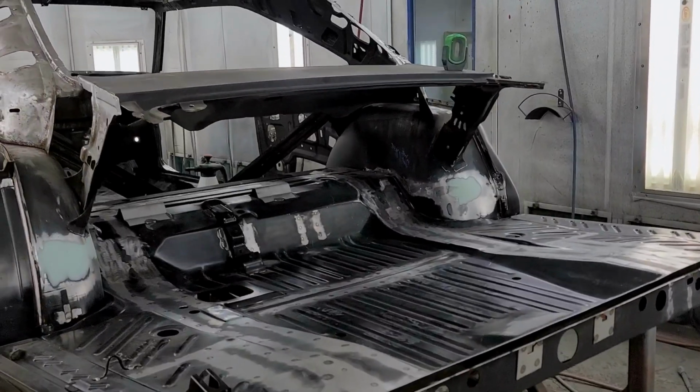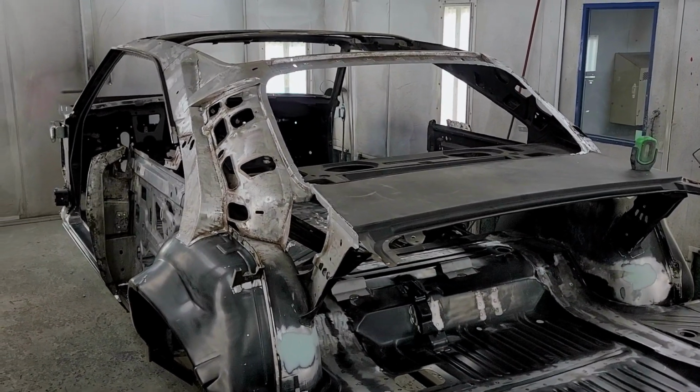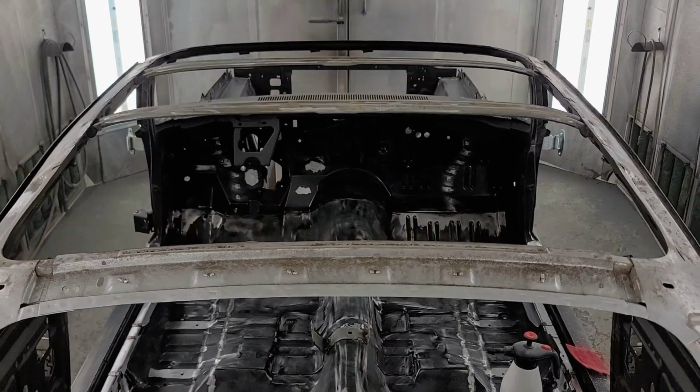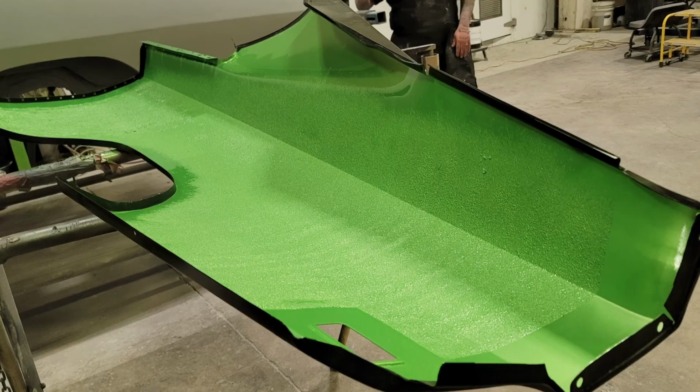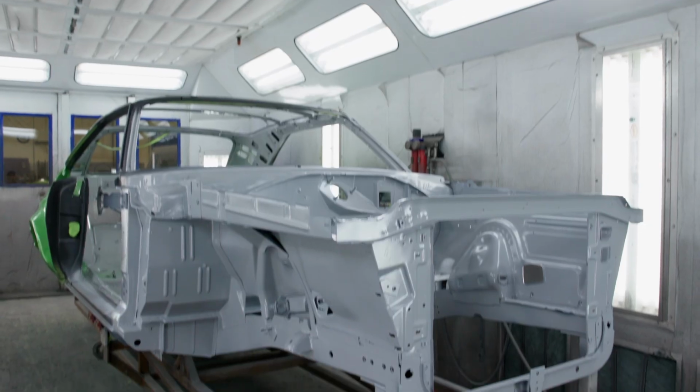We had to replace the trunk floor extensions, the rear cross member, and we still have to do the rear quarter panels along with the roof. All of that brings us to right now where we're at with the car. The metal guys are ready to install the quarter panels, rear body panel along with the roof, which means we need to get the jam work done.